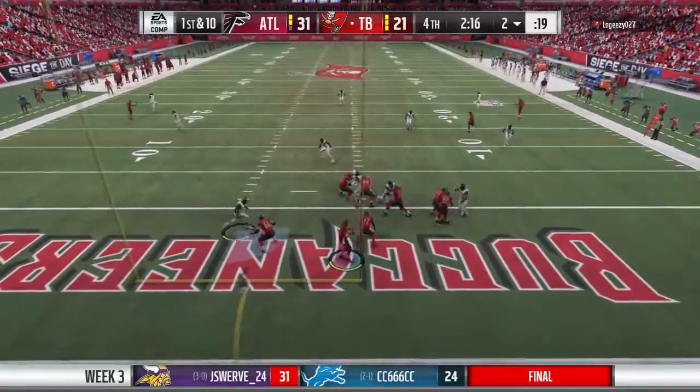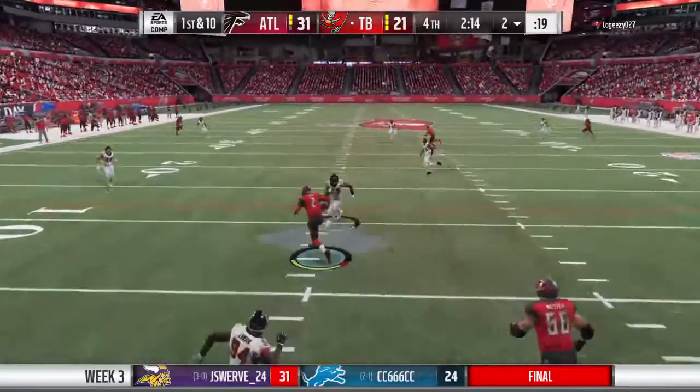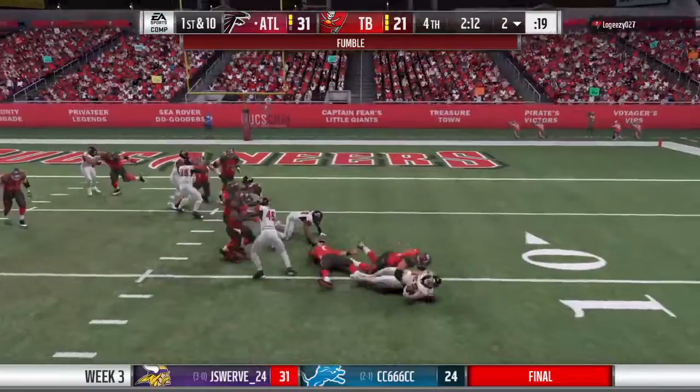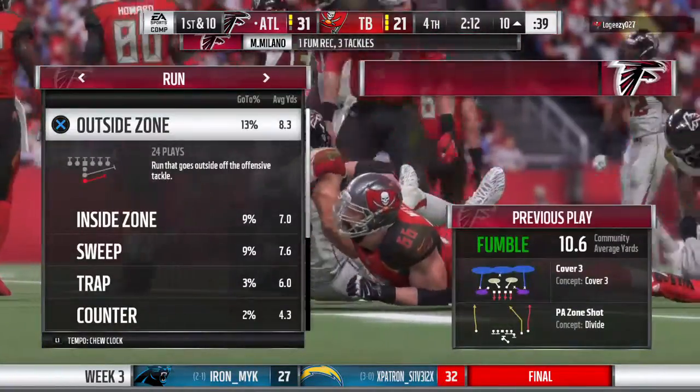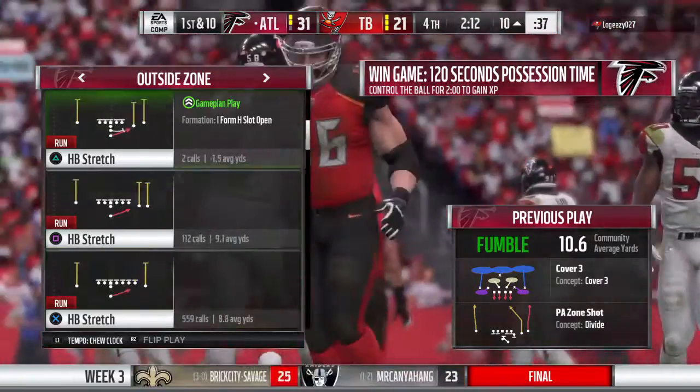Now Ryan back into his end zone. Ryan hit, and he lost the football. And the Falcons grab it. And they're set up in a golden position here right around the 10-yard line.